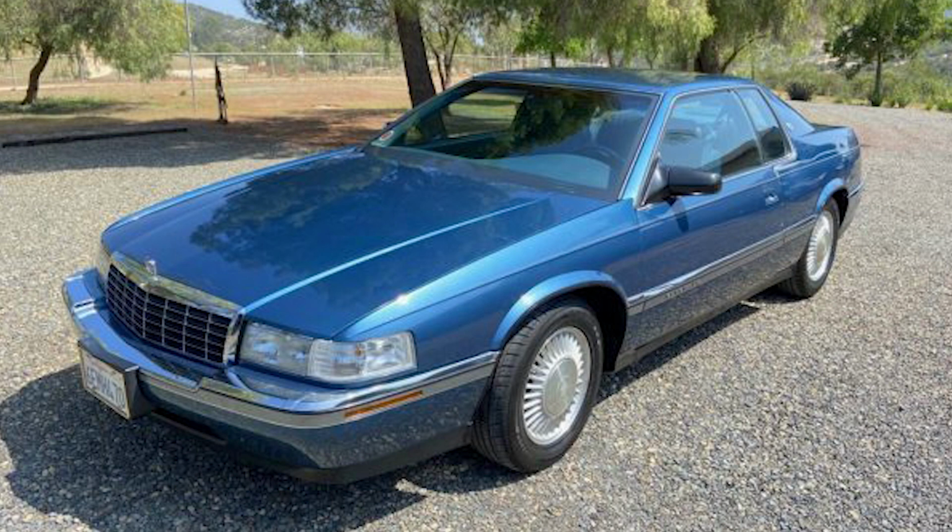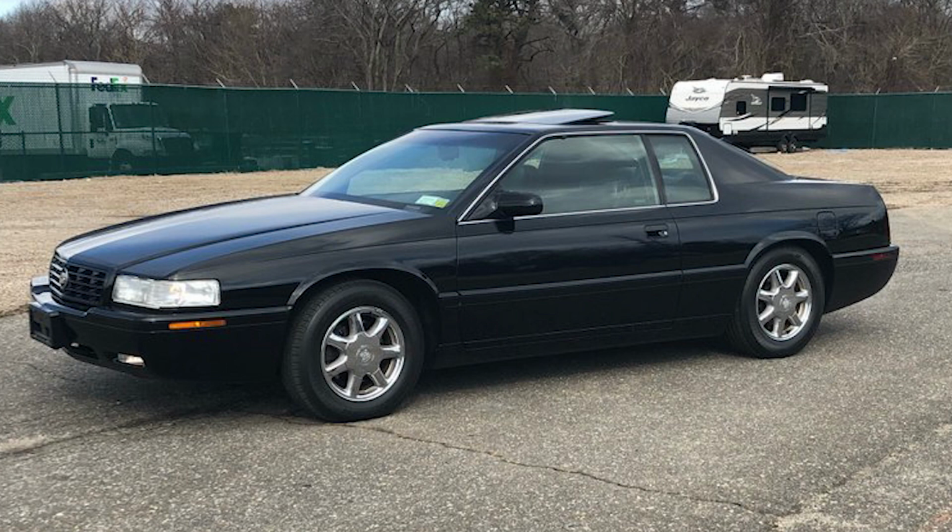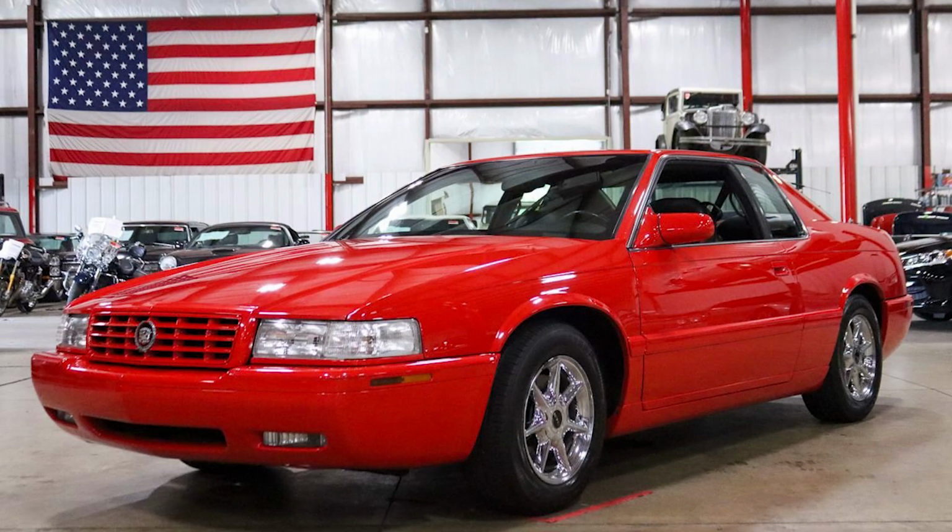The Eldorado also underwent a stylistic transformation, adopting smoother lines and a more aerodynamic profile. Technological innovations continued to play a crucial role, with features like anti-lock brakes, traction control, and a sophisticated suspension system contributing to the Eldorado's reputation as a cutting-edge luxury vehicle. As the 21st century dawned, changing consumer preferences and economic factors led to the discontinuation of the Eldorado. The Eldorado's final years saw limited production, and the model was ultimately retired in 2002.